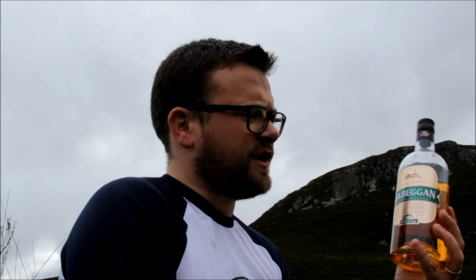Yeah, very nice. Extremely well positioned price-wise. I picked this up in SuperValu, which is a local supermarket chain here in Ireland, for €22, which is probably about $20 or something like that. Which is a very good deal. If you see it for that, pick it up.